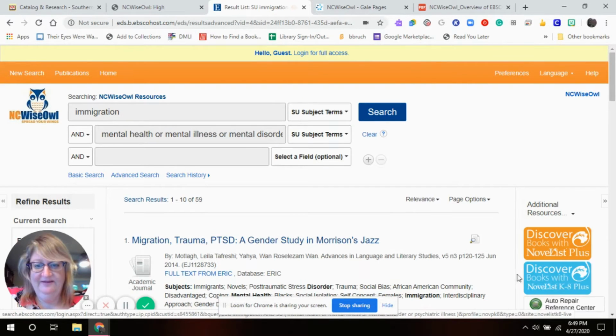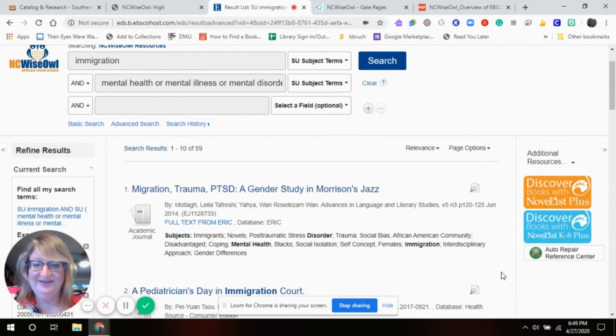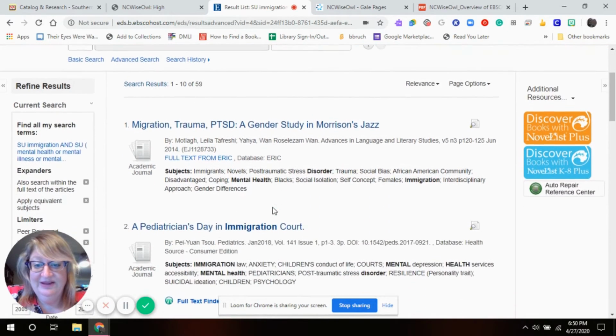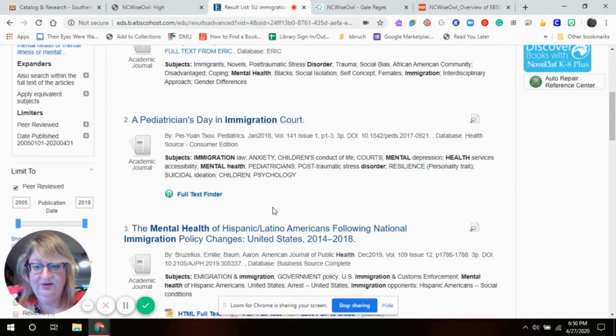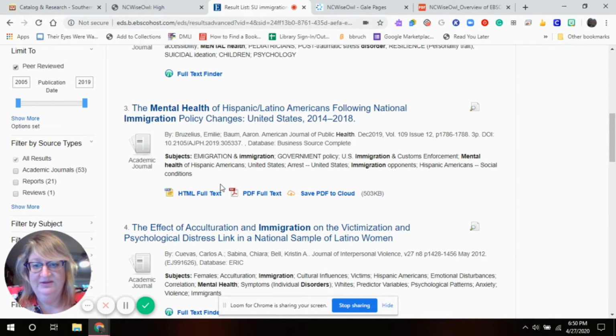And so then we have some really interesting results. I'm excited about this. So the next thing I want to do is click on one of these articles. I'm going to pick this one just because there are a lot of different options for me here. First thing I'm going to do is look at it as an HTML full text file.